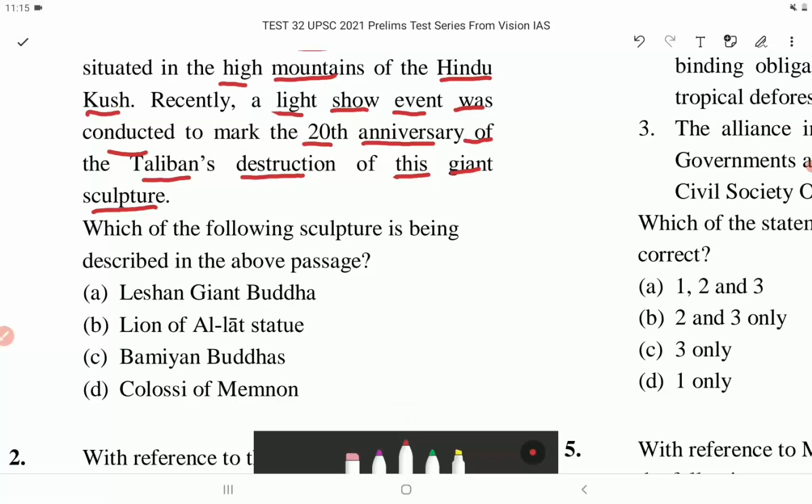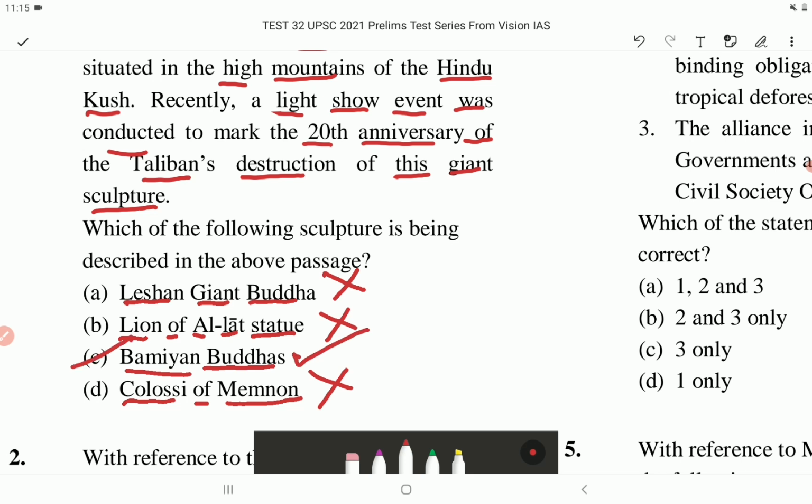Option A, Lesan Giant Buddha, incorrect. Option B, Lion of Al-Lat statue, incorrect. Option D, Colossi of Memnon, this is incorrect. Option C, Bamiyan Buddhas, this is correct. So option C is the correct answer, Bamiyan Buddhas.